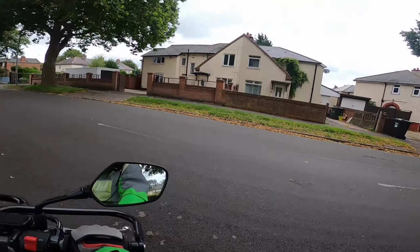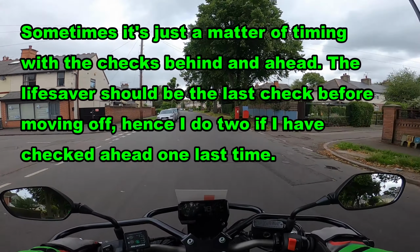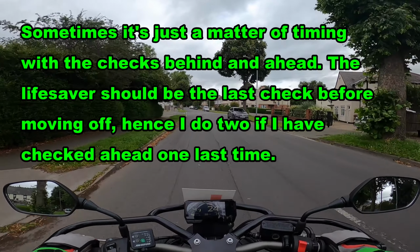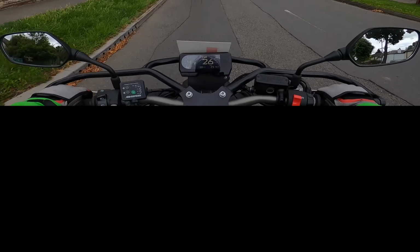And obviously the last thing you're doing is your shoulder check before you move off. So sometimes you'll notice I do 2 shoulder checks because I'm doing a last minute check straight ahead because I've been staring in my mirrors a while. That's not to say that you need to do 2 shoulder checks to move off.